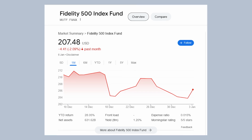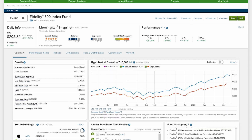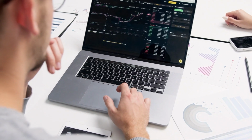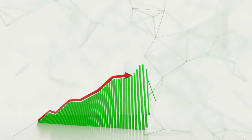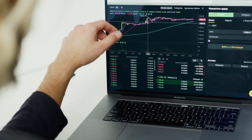Number 1, we have Fidelity 500 Index Fund. This fund tracks the S&P 500 index, offering exposure to 500 of the largest U.S. companies across various industries with a remarkably low expense ratio of 0.015%. FXAIX is an excellent core holding for long-term investors seeking steady growth, right? Its broad diversification and historical performance make it a solid choice for those looking to build wealth over time.